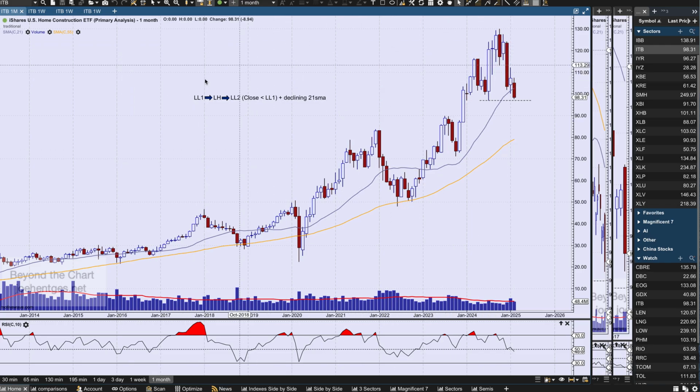Okay, so again, here's the setup that we're looking for. So right now, here's where we sit with ITB. Let's take a look at Pulte.